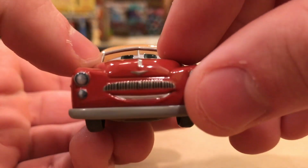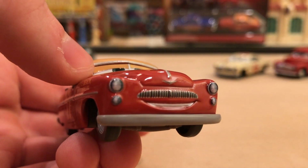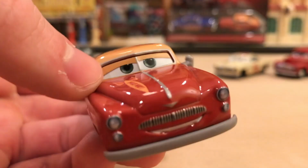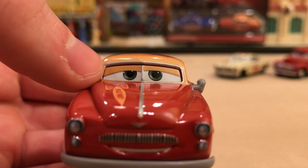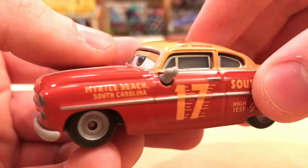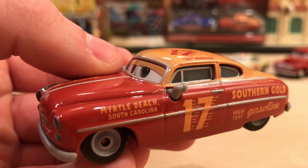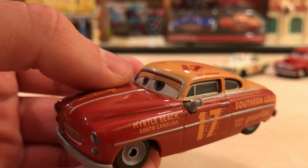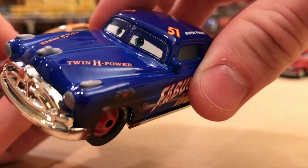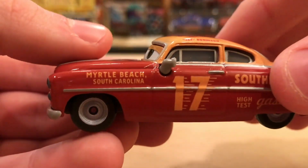But on the hood there, you have the hood ornament, of course. You have the nice grille, some headlights there, a smile. Not a huge fan of the eyes for Jet here, but they don't look terrible either. I like the pieces for the side view mirrors. Usually they just sculpt the side view mirrors into the car, like for Doc Hudson there. He's got that one, and it's just sculpted into the body. These are actually separate pieces.